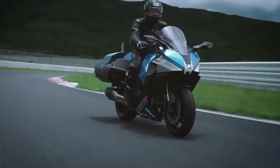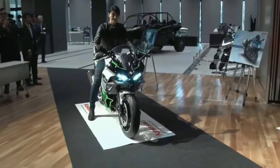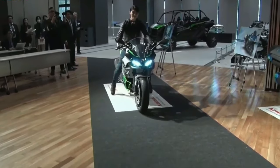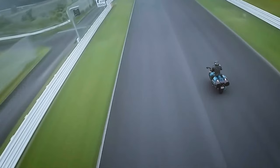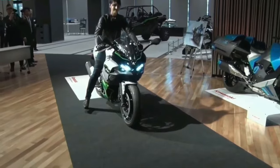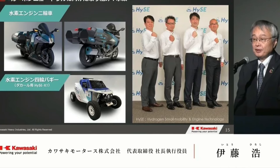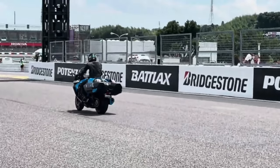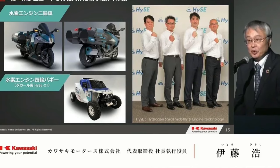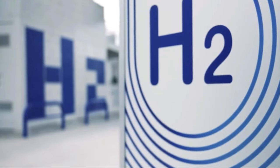The 2025 Kawasaki Ninja H2 HySE Hydrogen marks a revolutionary leap in the realm of high-performance motorcycles, blending the exhilarating performance of the Ninja H2 with cutting-edge hydrogen fuel cell technology. This new model represents Kawasaki's ambitious foray into sustainable performance, merging the thrill of superbike engineering with environmental consciousness.